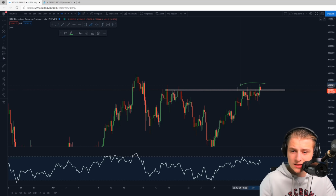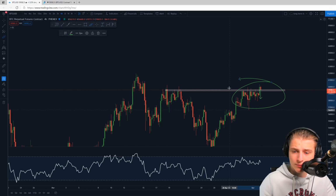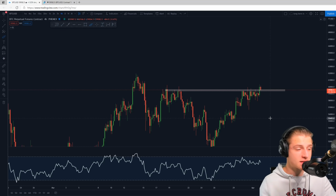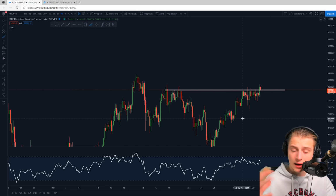Of course, we can still invalidate this pattern. So if we want to see an invalidation, of course, we want to see the 4-hourly candle close below the line of support, because then we are invalidating this pattern. And you really want to be careful with your long position, because if we're seeing that, we're basically saying that we're not having enough strength, and there is maybe a possibility that we're going to see a reversal to the downside. And of course, that's not a thing that I would love to see here, but I want to be realistic. But for now, it's just looking very good.